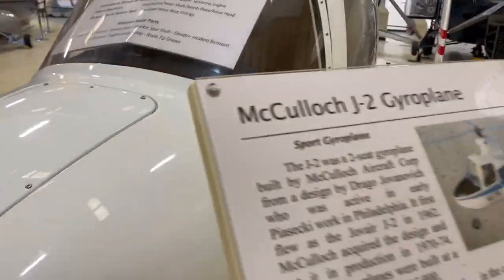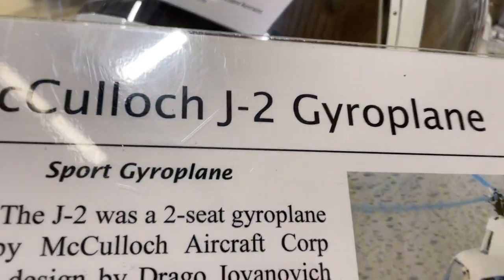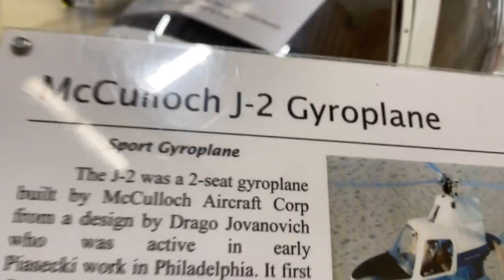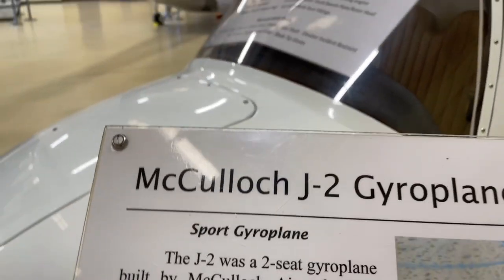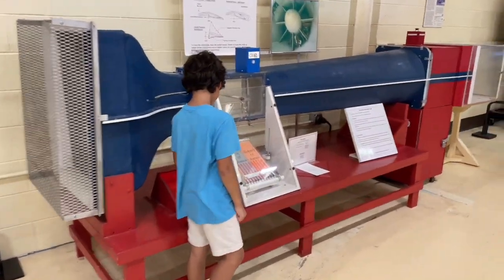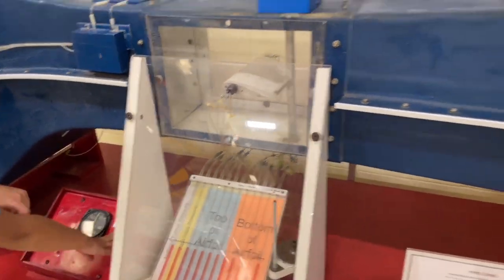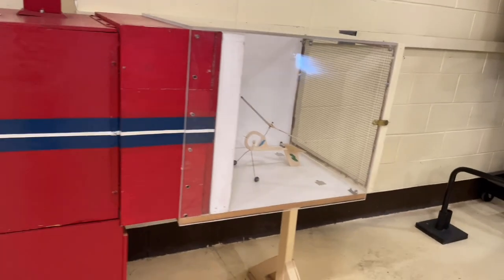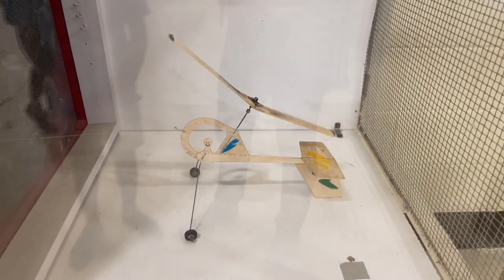This is cool. The J2. I'm not even trying to pronounce names anymore. I'm just going to call them by the names. McCullough. That's not hard. McCullough, yeah. I would not have said McCullough. I would have said something completely different than McCullough, I guarantee you. I'm going to call it the J2. Tiny little aircraft. Oh, there's more buttons you can press. What's this one do? Three, two, one. Is it doing something? Go over there. Oh, does it do this? Well, there it goes.